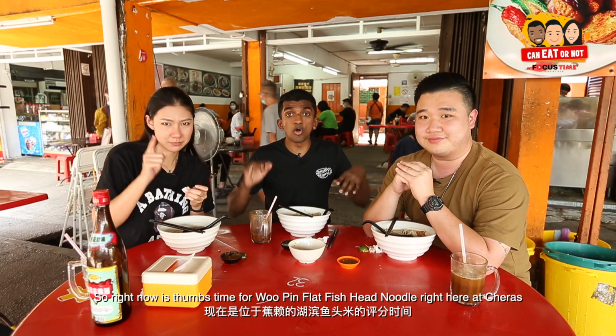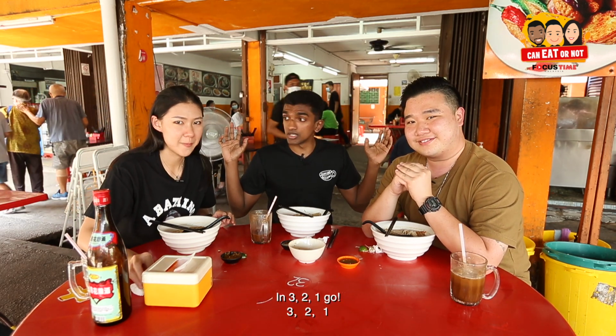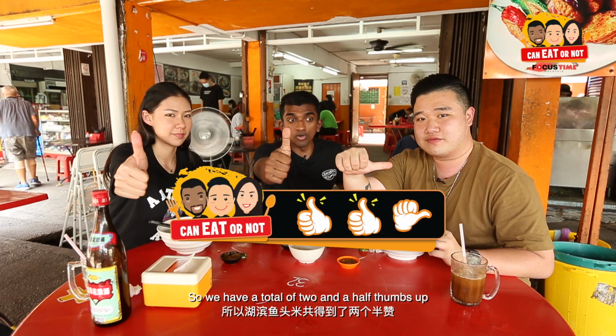So right now it's time for whooping flat fish head noodles right at Cheras in 3, 2, 1. Go. So we have a total of 2.5 thumbs up. I think that's really good.